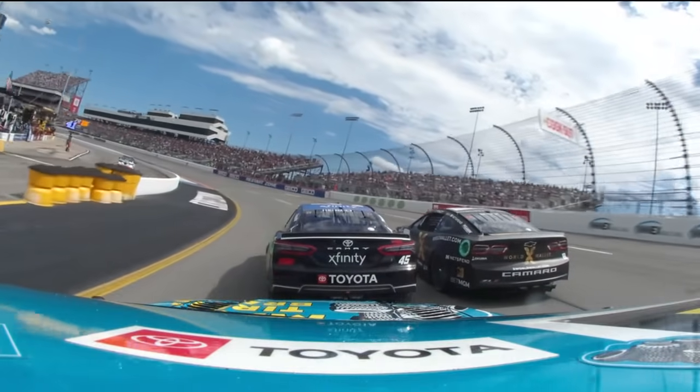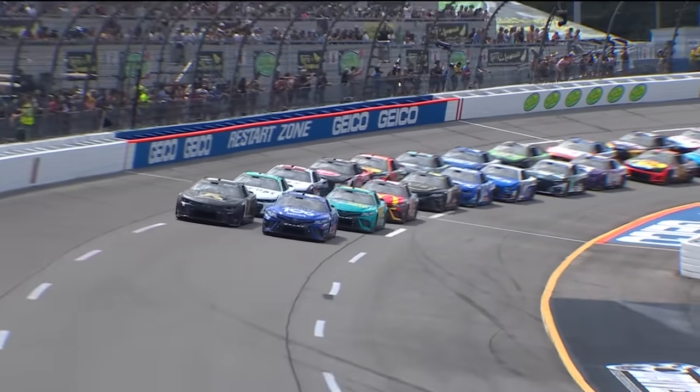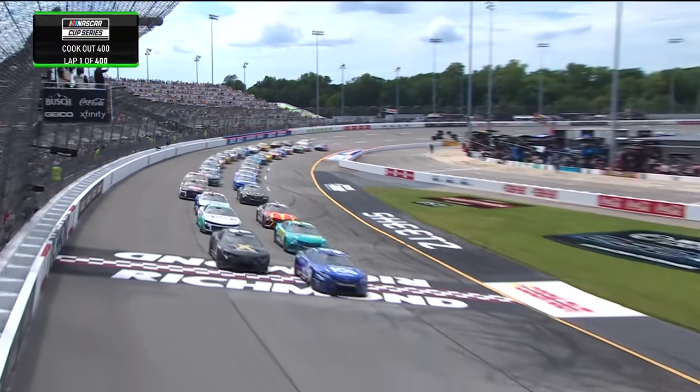Riding along with Denny Hamlin and that Toyota on board as they come out of turn 4 for the final time before we see the green flag racing at Richmond.